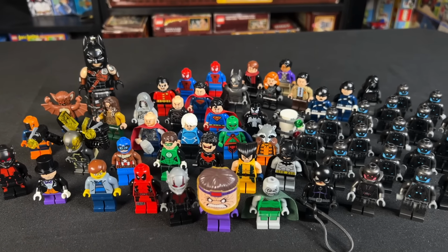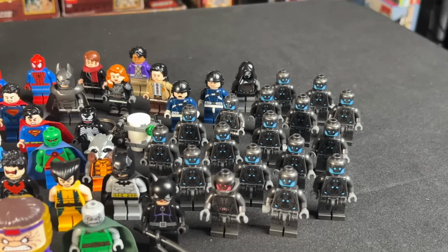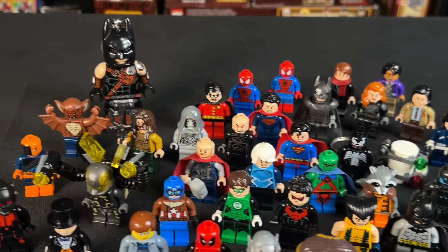An absolutely legendary minifigure haul, guys. So I had a great time at the convention. It was a lot more low-keyed this year than years previous, but as you can see, the haul definitely was fun and great.